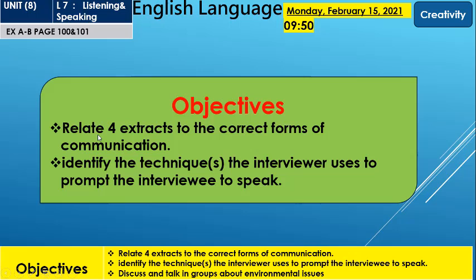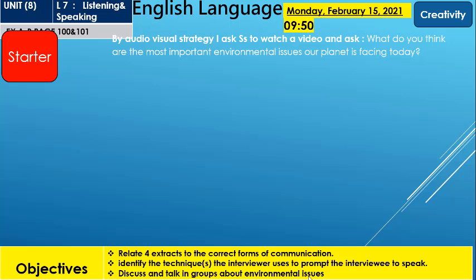The first is to relate 4 extracts to the correct forms of communication, and the second is to identify the techniques the interviewer uses to prompt the interviewee to speak. And we have a third objective in the speaking section. I should remind you of the techniques that you should learn to know how to deal with the listening task, especially during the exams. Let's start by watching a video to prime ourselves for the next part.